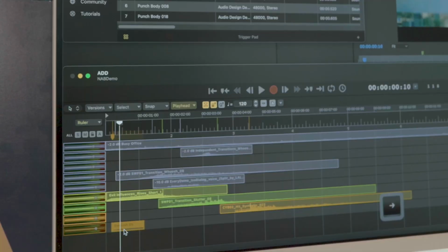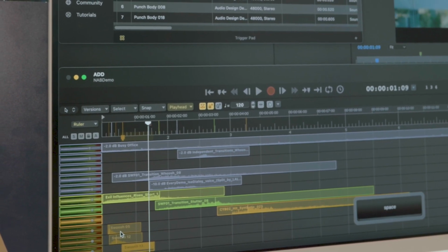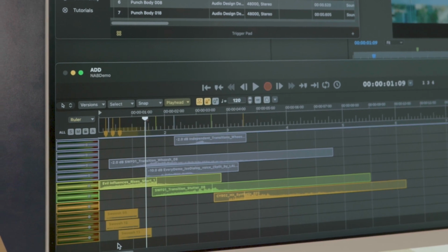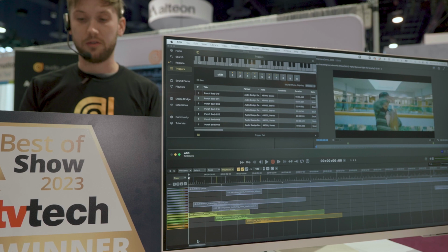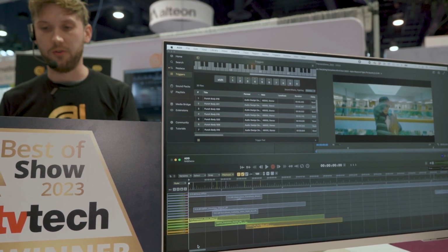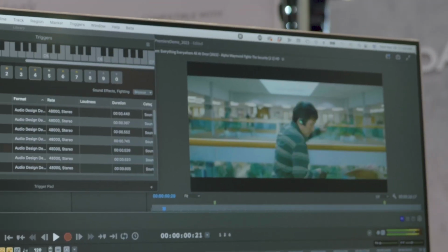I can scrub through and press 3 for all my whooshes anytime I see the bag whipping back and forth there, which is a significantly faster way of adding Foley than anything we've been doing. Or I can go back and score my entire Foley session here in real time just by pressing number keys.